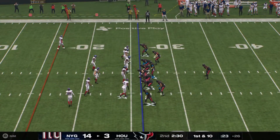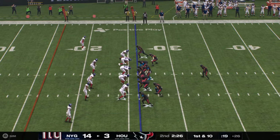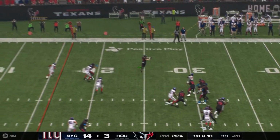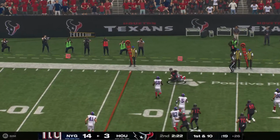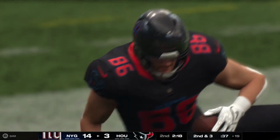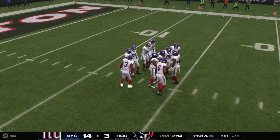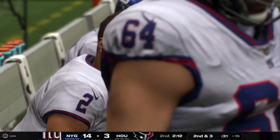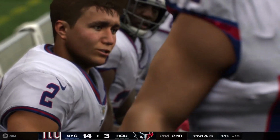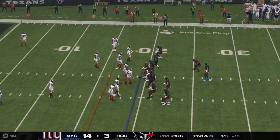All set up now for first and 10. They'll throw it again. Pass caught by his tight end. And he gets this forward to the 19. Quarterbacks will look for their tight end short in just about any situation. They take away the deeper options. There's their consistent source of positive yardage, the trusty tight end. 2nd and 3 now.